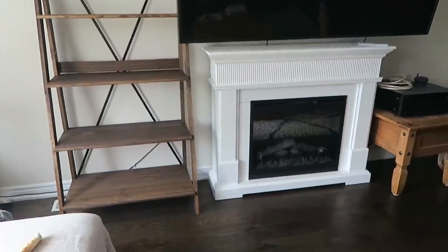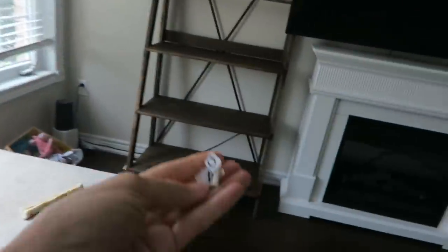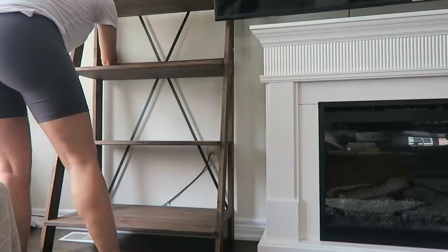So, TV's a little bit big. No, TV is. So Matt's gonna start on the second shelf and I'm just gonna remove all of these like stickers.